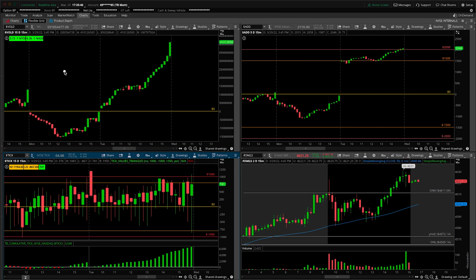So volume was certainly there in the marketplace to support the hold of today's gap higher. Advanced decline line, what else can we learn about this? Certainly holding up in trend zone and working its way into trend zone higher throughout the course of the day.